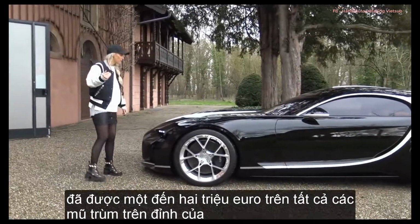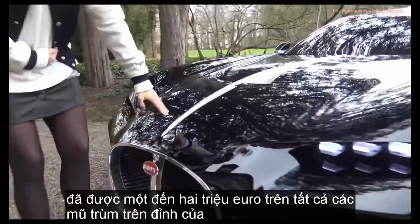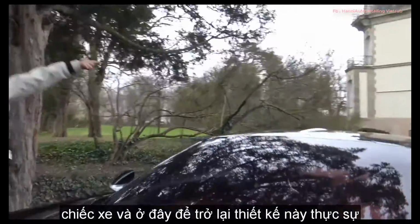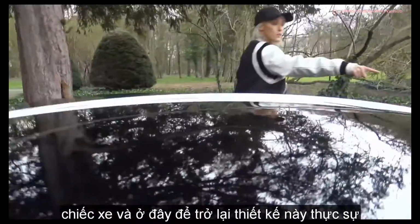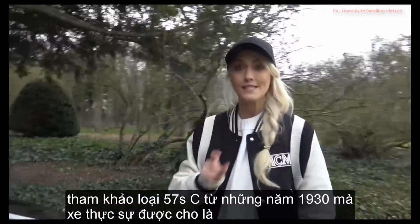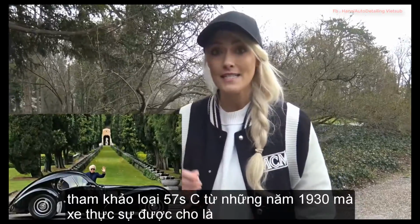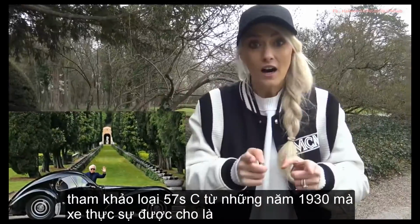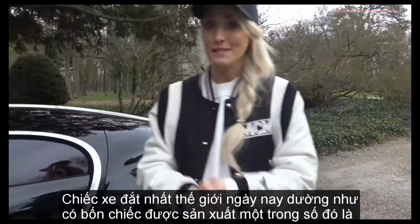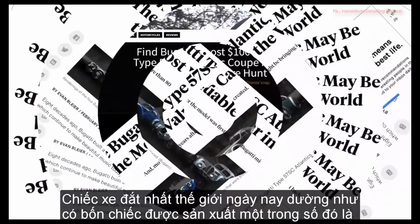If you come around the front, you see this line going from the front here all the way over the hood, over the top of the car, and all the way here to the back. This design actually references the Type 57 SC from the 1930s. That car is actually thought to be the world's most expensive car today. There were apparently 4 made.